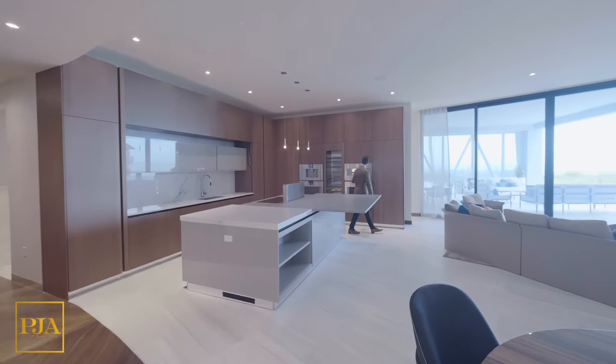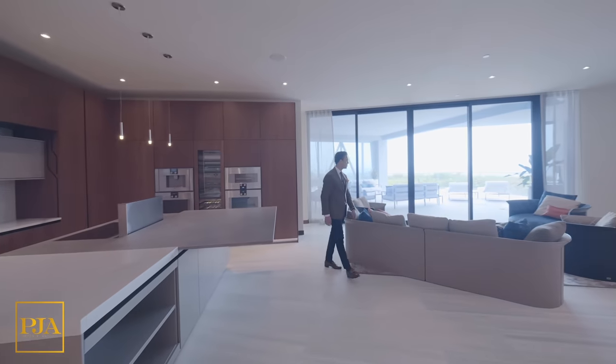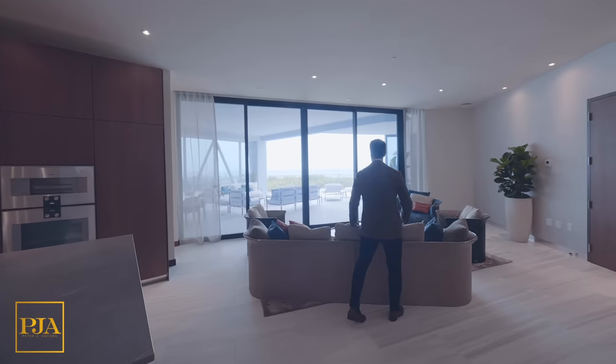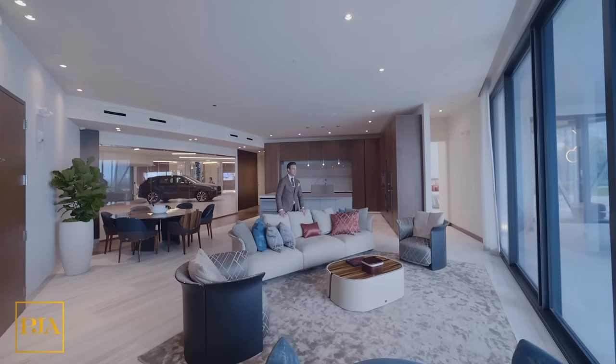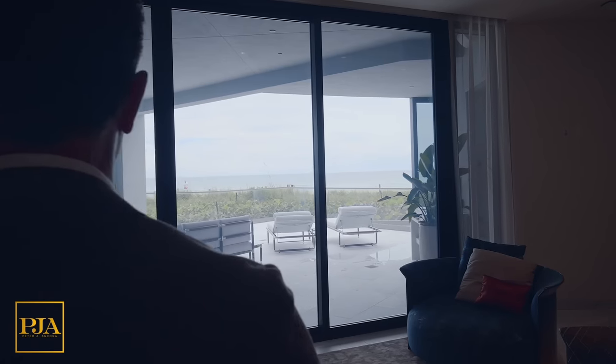On average, each floor will have four residences, two ocean and two intercoastal, with there being over 3,000 square feet on the interior, and then between the garage and the balconies, over 6,000 square feet.